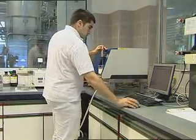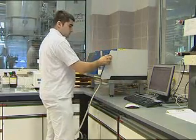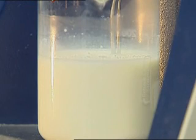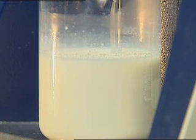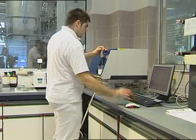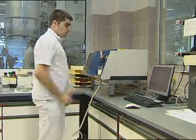In the laboratory, technicians perform stringent testing on the raw milk. A number of analyses and checks ensure that quality and hygiene standards are consistently maintained. Microbiological analysis, for example, can reveal if the milk contains any germs, and if so, how many.